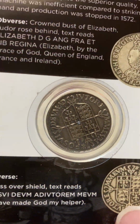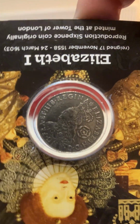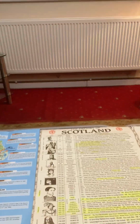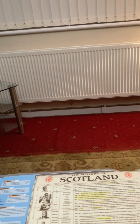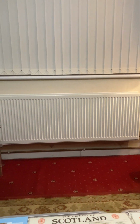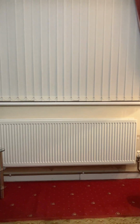And so that's the back of the coin. And then that's the front. So it's pretty cool to have this, I have to say. And as I say, I picked this up in the Tower of London. And the Tower of London's fantastic. If you haven't been, if you're ever in London, you've got to go.